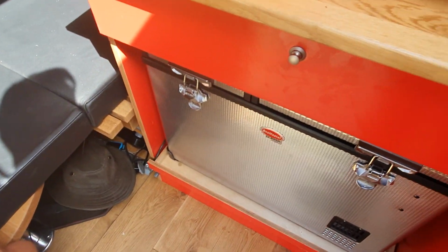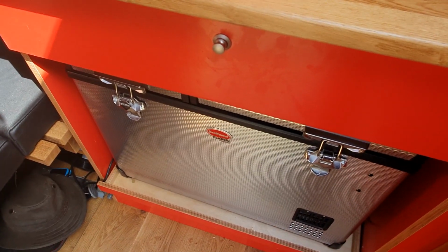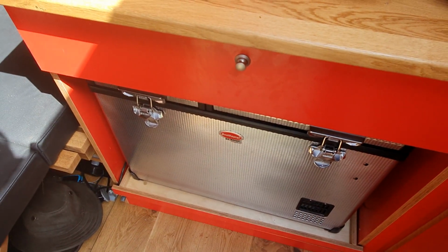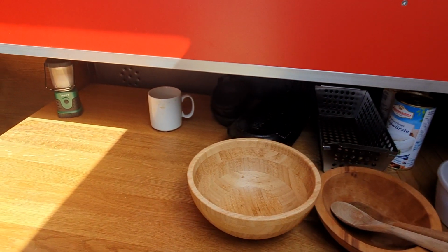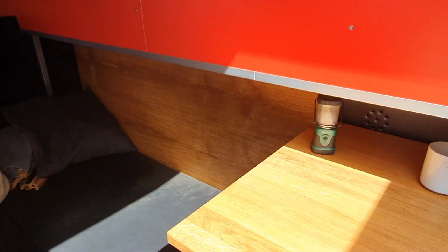But anyway, you've got a bit more storage down here, and presumably that is a fridge. Yes, that's a fridge. It doesn't look like a fridge, but you've got plenty of storage space around here. Let's have a look around the outside as well.